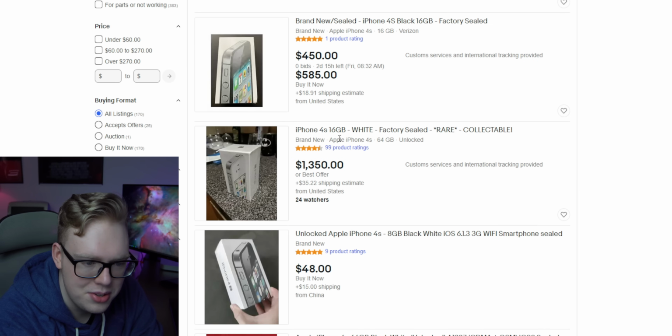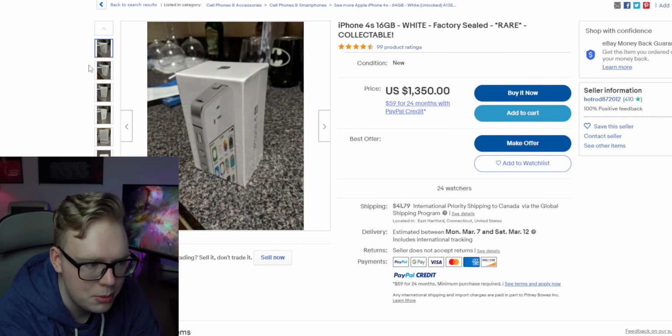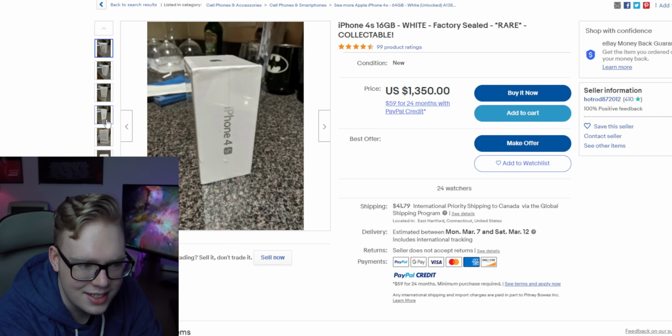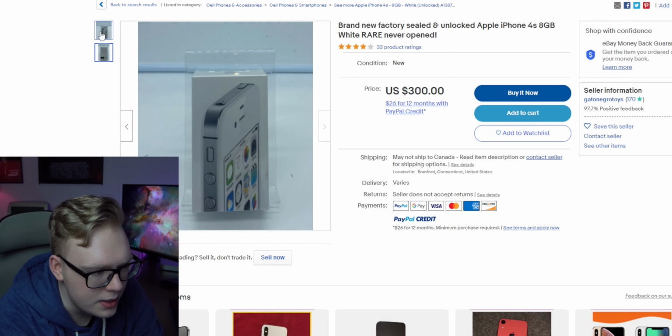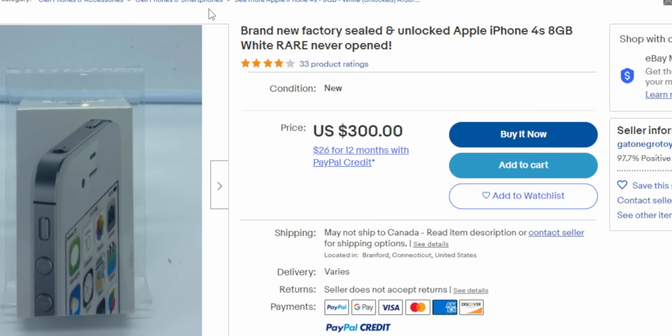Yeah, look, there's this one right here. This is a different seller, right? Yeah, it's a different seller. What do you mean probably the last one? Of course, this was iOS 7 though, so this is not quite the same thing. $300. These were kind of a dime a dozen, these 8 gig ones, because they used them as the budget iPhone for a while. But these are the kind of ones you would expect to see brand new a lot.